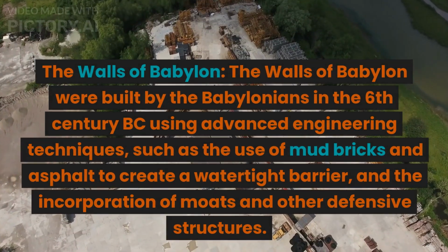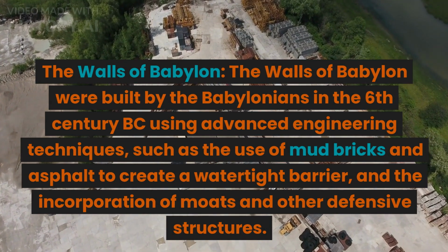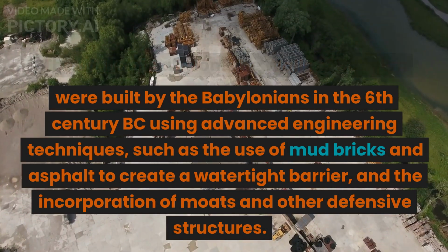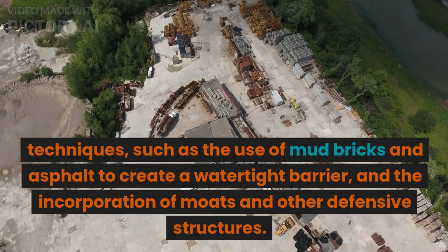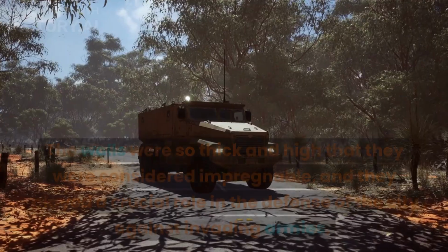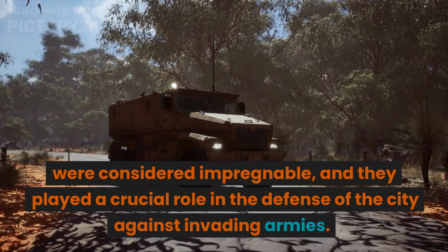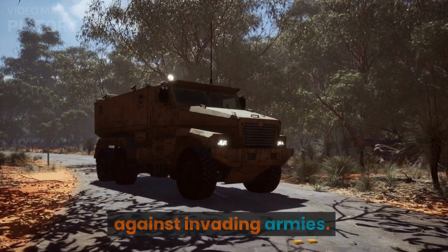The Walls of Babylon. The Walls of Babylon were built by the Babylonians in the 6th century BC using advanced engineering techniques, such as the use of mud bricks and asphalt to create a watertight barrier, and the incorporation of moats and other defensive structures. The walls were so thick and high that they were considered impregnable, and they played a crucial role in the defense of the city against invading armies.